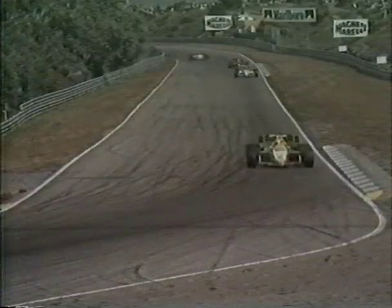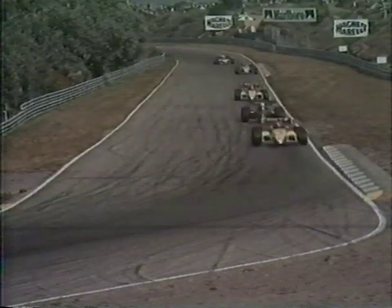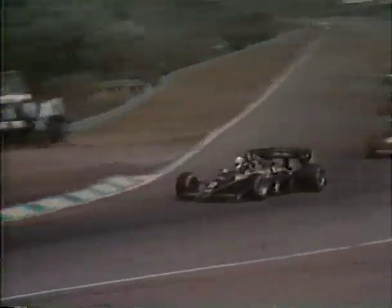That, of course, was in the days of ground effects, when these cars had even higher cornering speeds under the then permissible ground effect regulations than they do now. De Angelis, Warwick, Jacques Laffite still behind, and Teo Fabi in the Brabham has moved up. Teo Fabi is on Jacques Laffite's tail. There is Rosberg, now all alone because Lauda's gone away. Tambay, De Angelis.